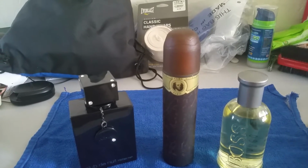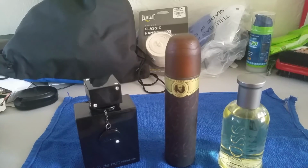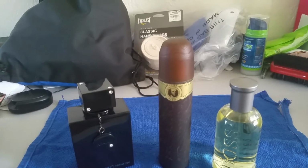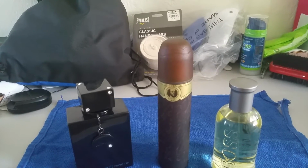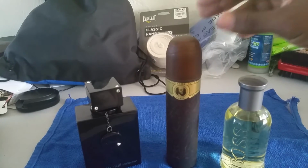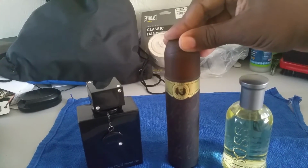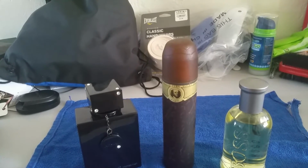Cuba Gold, this is only $8. By the way, Club de Nuit Intense Man was only $20 for me. I got Hugo Boss Bottled online, and I only paid $35 for it. And Cuba Gold here was only $8. So this is the cheaper version of Le Male.